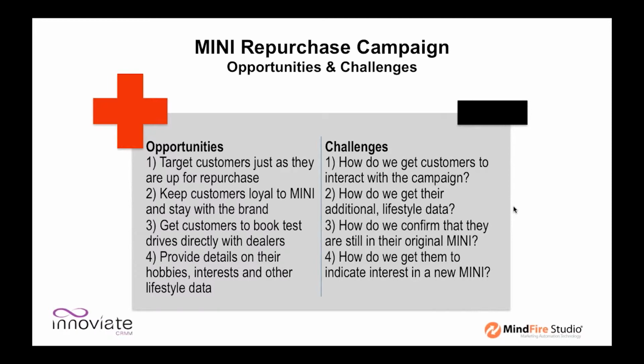But the challenge we found was how do we get customers to interact with the campaign? I don't want to generalize here, but a lot of Mini customers we found had very short attention spans. So we had to make sure that whatever we did was quite interactive and kept them engaged. In addition, we wanted to get their additional lifestyle data, and how do we do that in a way that wasn't intrusive and that they would offer updated information freely? We also wanted to confirm that they're currently still driving the original Mini they had purchased 2 years back, as well as to get them to indicate interest in the new Mini. So how do we do that?